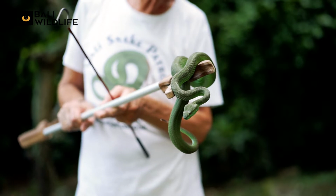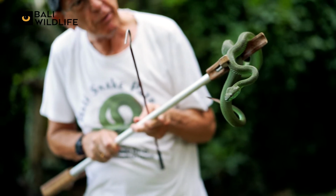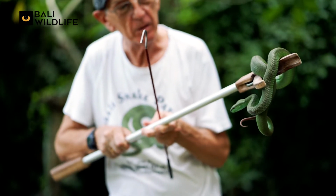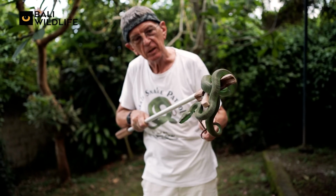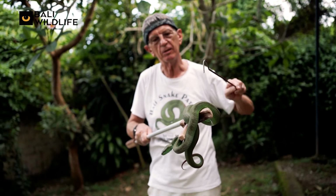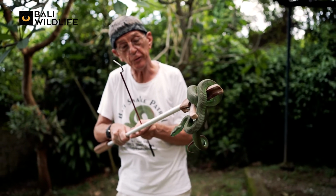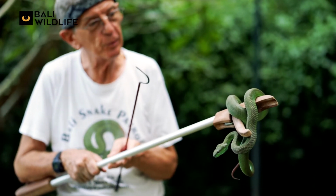There are actually many kinds of green snakes throughout Indonesia, and here in Bali there are 4, maybe 5 snakes that could be described as green, but this pit viper is the only one that's venomous. Now, because people see a green snake, they immediately think that it's one of these venomous pit vipers. So a lot of very useful green snakes that are not dangerous are killed needlessly by people.